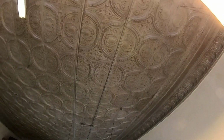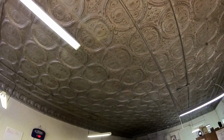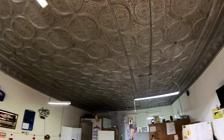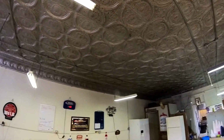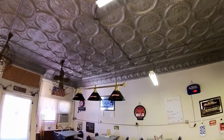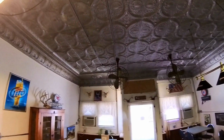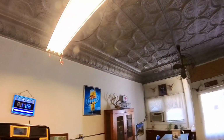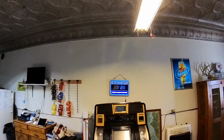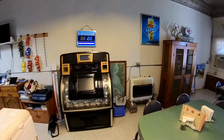I want you to look at the ceiling here. That is not plastic. That's original. That is original metal. Got a couple rust spots over there. That is the original ceiling. All the crown molding and everything is all original metal put in here. In what year? I'm gonna say late 1800s. This was originally the newspaper.